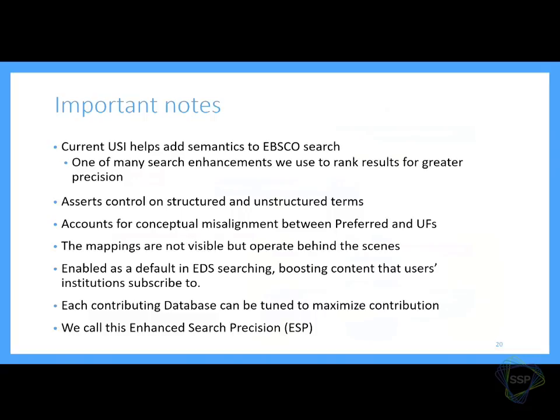And each contributing database can be tuned to maximize the contribution of that particular vocabulary. So, for example, if one term set does a great job of explaining something, and another is very slim, we try to maximize the contribution of the data that gets into the USI. And it's called the enhanced search precision feature. So if you see marketing literature on it, it's called that. The ESP.